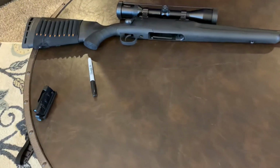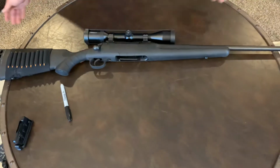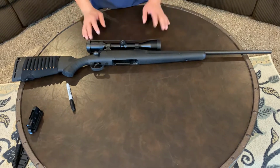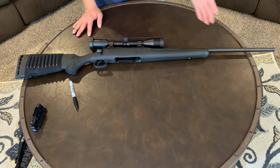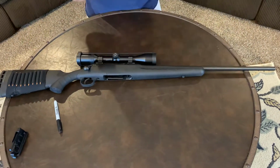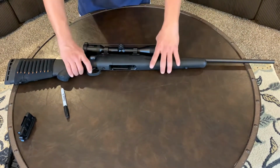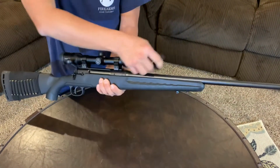All right, the overall length of the gun is 23 inches. Length of pull is 13 inches. The length of the barrel is 22 inches, so it's a full size rifle length. It comes with a 1-9 twist rate. A lot of ARs out there also come with a 1-9 twist. And bolt-wise, very, very smooth. Let me take the scope cover off.